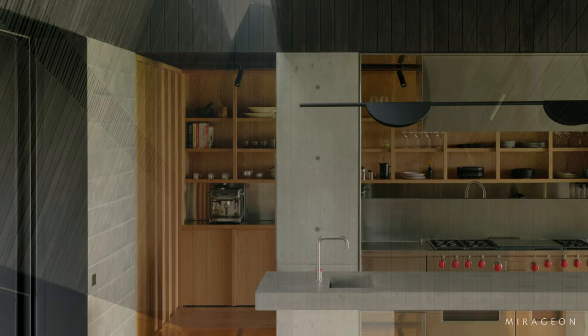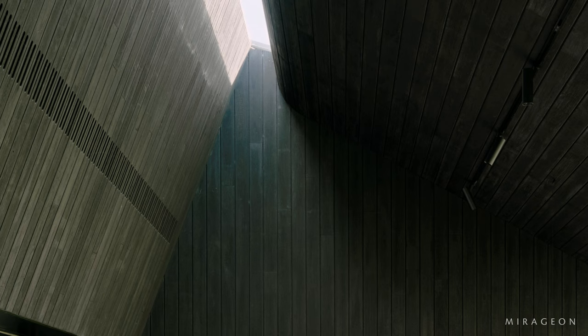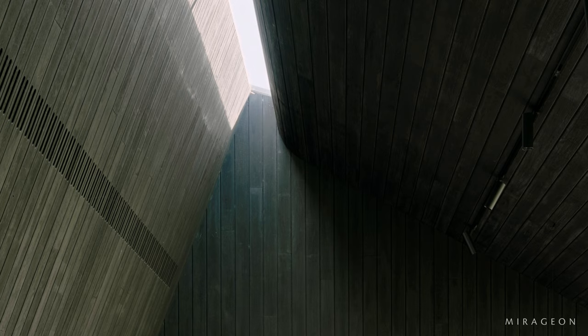The crisp outline of the roof conceals a jagged section. Skylights bring light into the rooms, and the cavity of the roof has been carved out to nuance and distinguish interior spaces, moving the scale up and down, in and out.